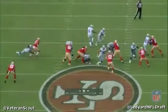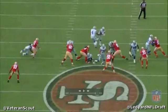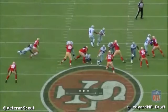Ballard over-pursues and makes this a fairly easy block for Travis Frederick, instead of having to square him up in space where you don't know which direction the linebacker's cutting. Ballard's overflowing to that side, to Buckner's gap, and because of that, Zeke sees it right away and he's just slicing right through there.